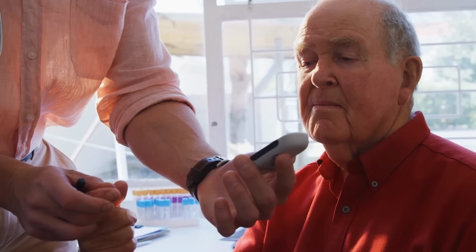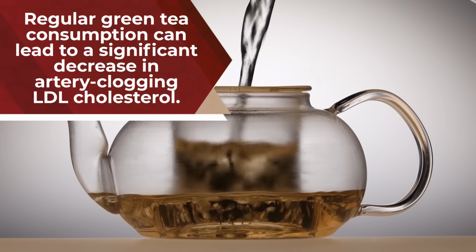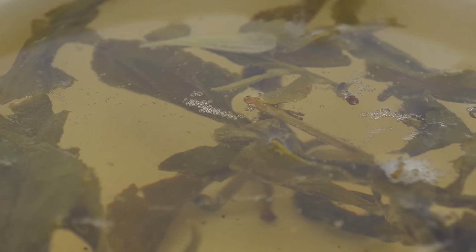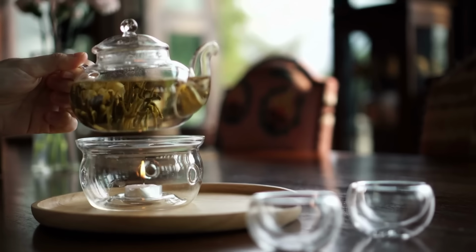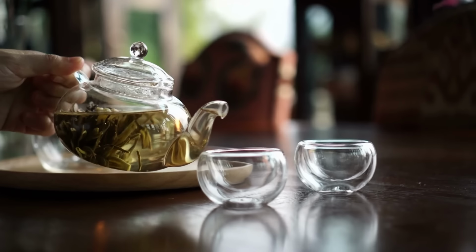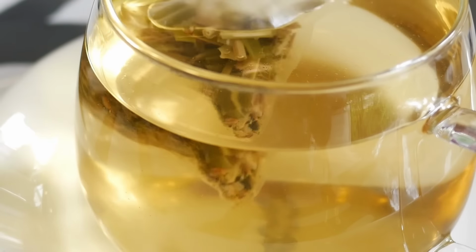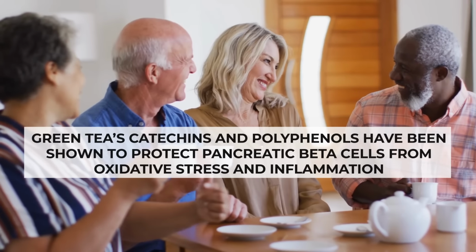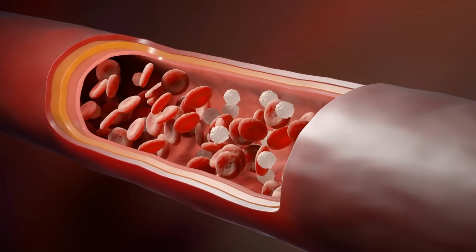Plus, the Journal of the American Diabetic Association showed that regular green tea consumption can lead to a significant decrease in artery clogging LDL cholesterol. Meanwhile, multiple studies have concluded that green tea's antioxidant polyphenols can work to increase insulin sensitivity. Other studies have found that consuming green tea with your meal may help to slow the release of glucose into the bloodstream. And the catechins and polyphenols within green tea have further been shown to protect pancreatic beta cells from oxidative stress and inflammation, which can be of great benefit for type 2 diabetics and pre-diabetics.